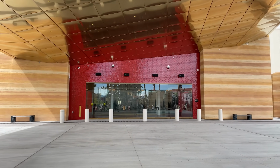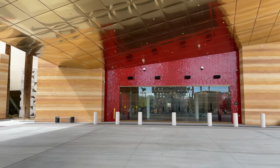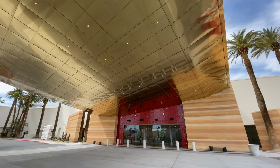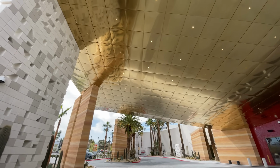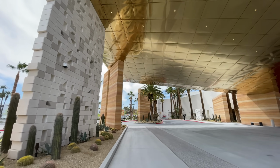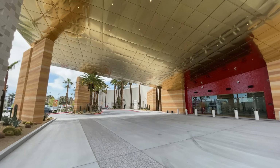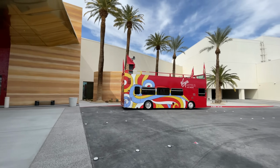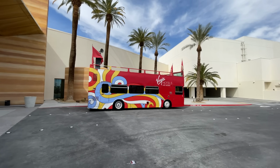Virgin Hotels Las Vegas replaces Hard Rock Hotel, which opened in 1995. It will feature 1,504 rooms spread across the Canyon, Opal, and Ruby Towers, with a casino run by Mohegan Sun out of Connecticut, if you've ever been to the Mohegan Sun Casino. And the design elements, a modern design with a desert oasis theme.